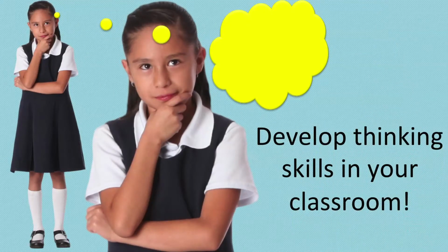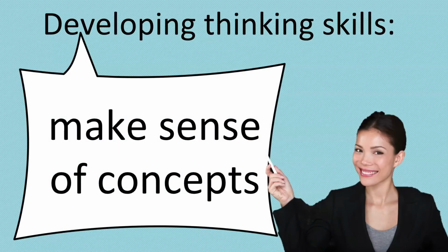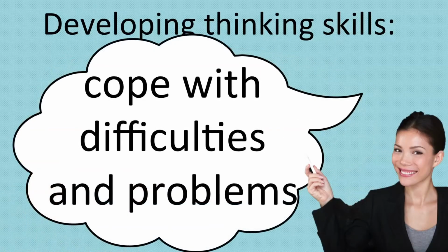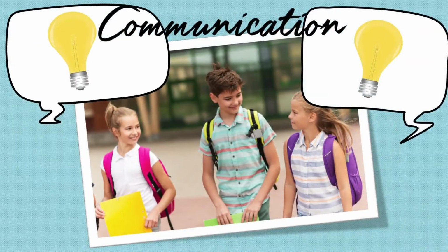To become effective thinkers, our learners need to develop specific skills, and it is our responsibility as mathematics teachers and agents of change to ensure that these skills are developed in our classrooms. How can we develop our learners' thinking skills? If we wish to develop thinking skills, we have to help our learners to pay special attention to the following: make sense of concepts, develop meaningful and efficient methods and strategies, identify errors, cope with difficulties and problems, extend ideas and challenge thinking.